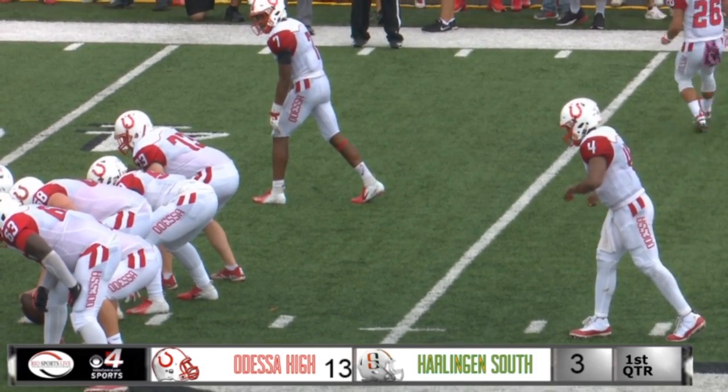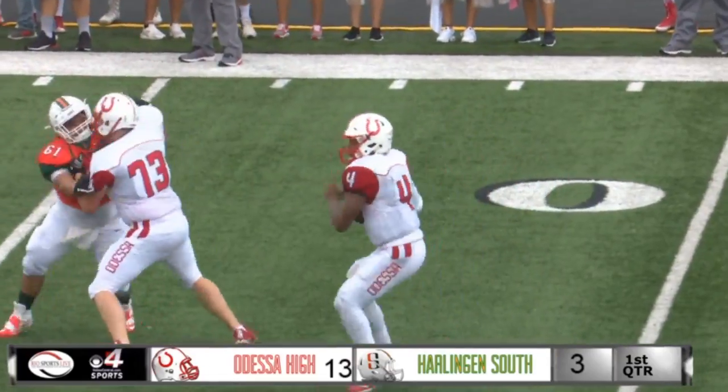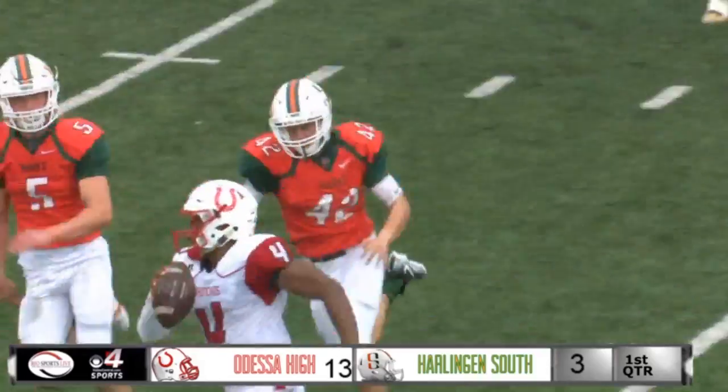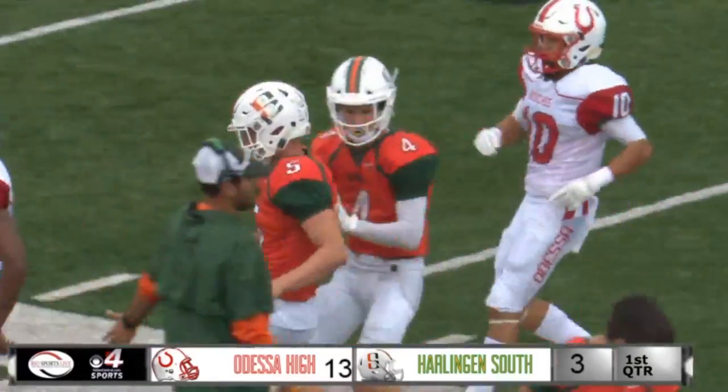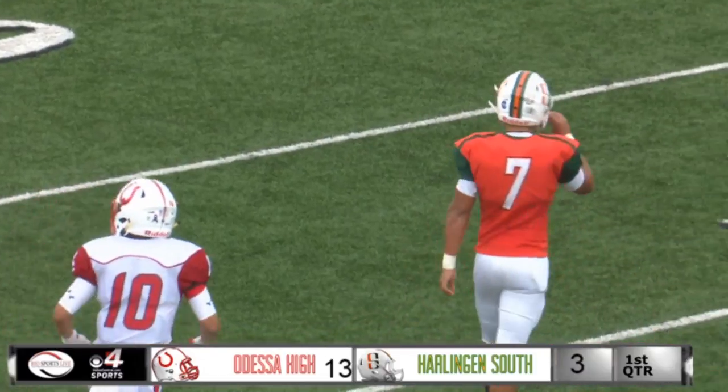1st and 10 now. Smith by himself in the backfield now, waits for the snap, looks downfield, wants to pass. He's waiting for an open receiver. He's going to take it with his feet now to the outside. He's got to get that edge, and he does, to the 35, out around the 32-yard line, right? Try to stretch across that 1st down marker, and I think he got it.